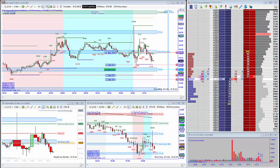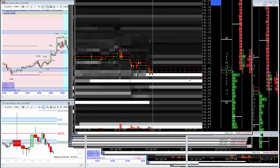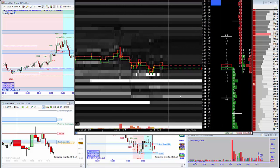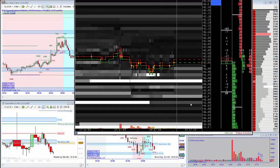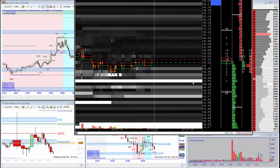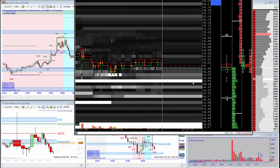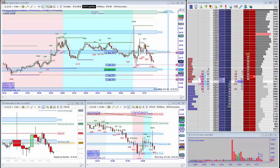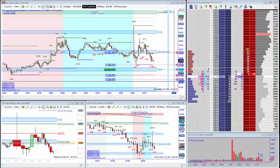Come on, get through this area here. Let's go. 0100. You've got heavy liquidity here down in this area, right? Down at 95, 90. You had some at 88, although that's been pulled off. The liquidity at 95 is the one that we need to fight through here. Come on, 3, 2, get through it.